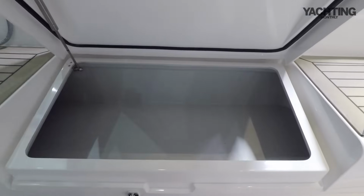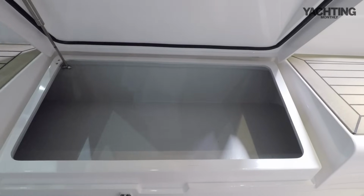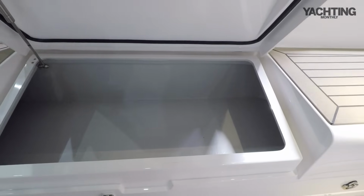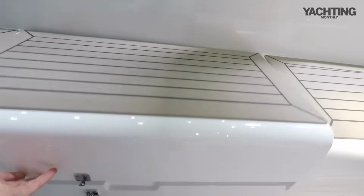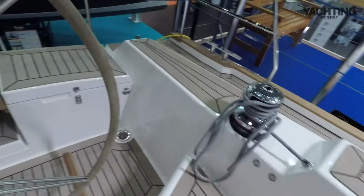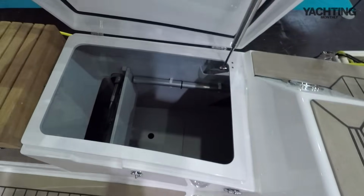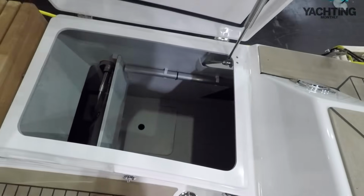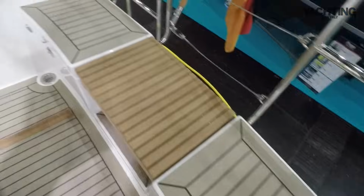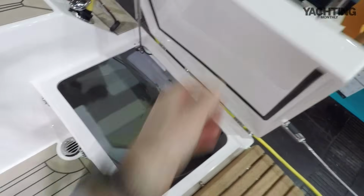To port, you've got a cockpit sole depth locker, so that's perfect for putting in a few things like mooring lines and that sort of stuff. So just easy to hand. And then aft of the helm, you've got two lockers here. So that's a much deeper locker, so that would be ideal for fenders. And then the one to port, as I mentioned before, this is where the life raft will go.